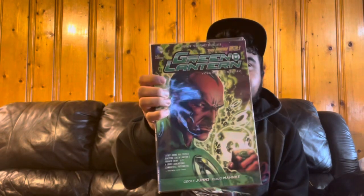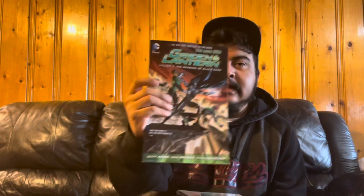And then the next 7, don't mind the Discord notifications, the next 7 books are all in the same series, so we'll do them together. Boom. It is volumes 1 through 7 of the Green Lantern New 52 trades. See, we got volume 1 there. Boom. We got volume 2. It's the only one that's out of the wrap right now because I just finished reading it not too long ago.